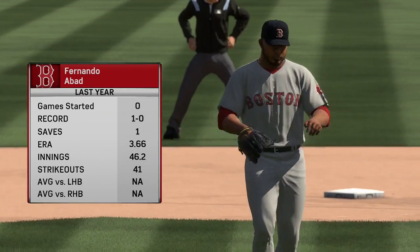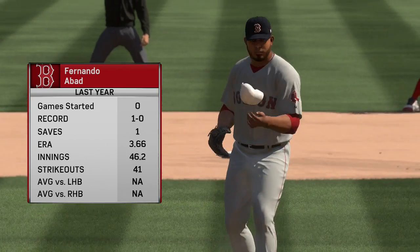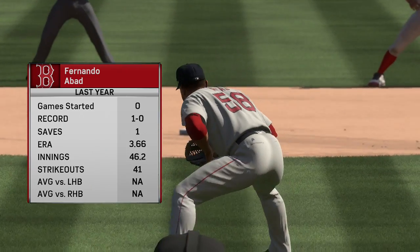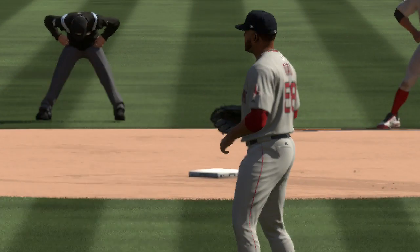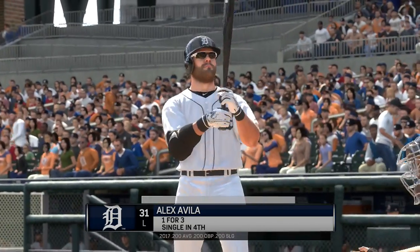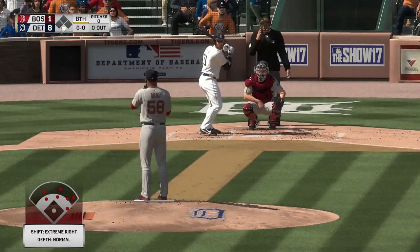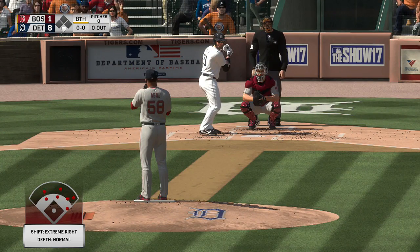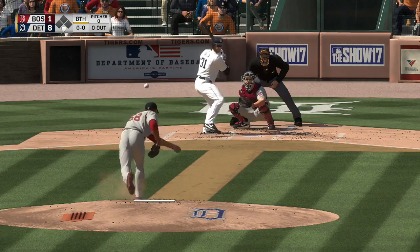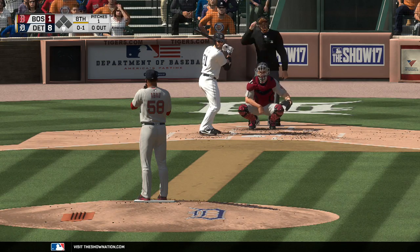Fernando Abad enters now in a mop-up role as he'll try to keep the deficit right where it is. Coming to the plate now, Alex Avila, leading off for the Tigers. His prior history versus this arm, 0 for 4. First pitch fastball swung on and missed. 0-1.